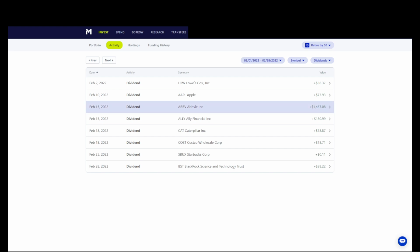That's pretty amazing. I can't wait to see this position get to the point where it's paying me $2,000 a quarter, which I actually think could happen by 2025. There's a pretty good chance that we get a couple more, close to 10% raises out of AbbVie, and it'll push that by 2025, 2026. That will be absolutely amazing if we can get to that point.